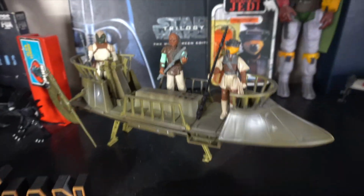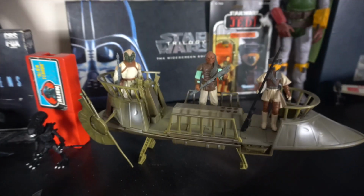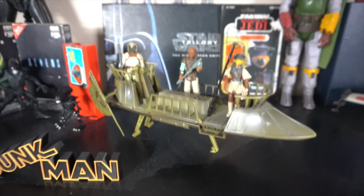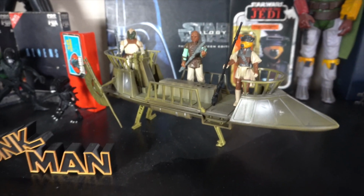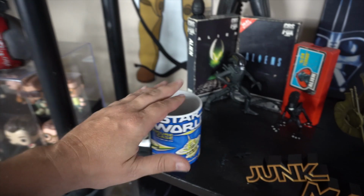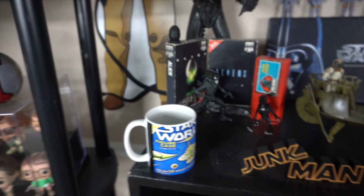Sadly, one of the pieces I really want to have is the Skiff, but this one was the one released at Target, I think late '90s or early 2000s. And being that the original Kenner Skiff is so rare and costs so much money, this is probably going to have to do me. But as you see, I got some vintage figures on top of it. Got another mug from JunkmanMerch.com. Yeah, buy my own mug. Star World, based on a bootleg or rip-off carrying case.